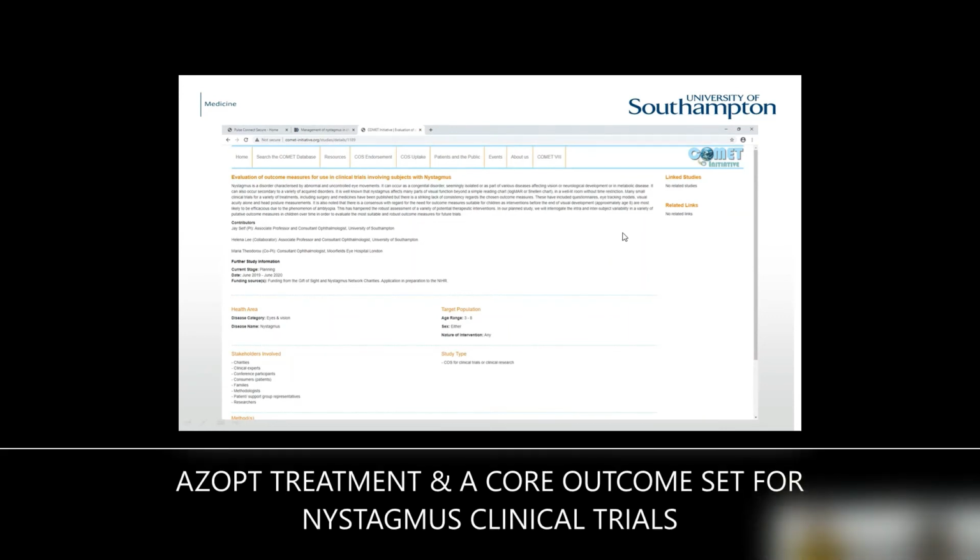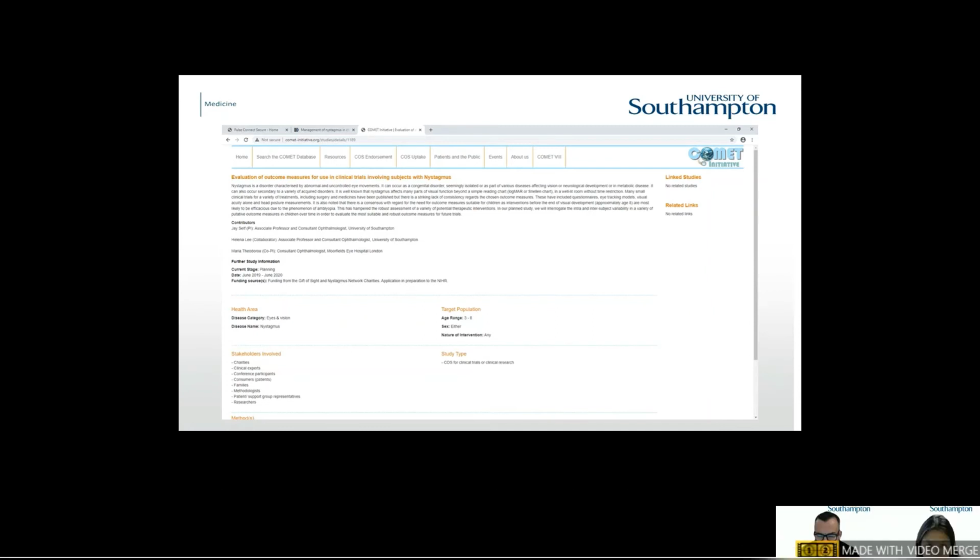We are also working on the ASOP treatment study, and this is an eye drop that we normally use to treat glaucoma, but it potentially can also treat nystagmus. And linked in with that is the development of a set of core outcome measures for clinical trials, and this is because the traditional outcome measures for ophthalmic visual clinical trials tends to consist of visual acuity, which we all know is not adequate for nystagmus. It just does not capture the full effect of nystagmus on vision. So we'll be looking at things like time to see, eye movement recordings, etc., to see what would make up the ideal set of core outcome measures for future use in clinical trials.